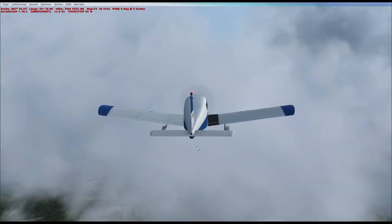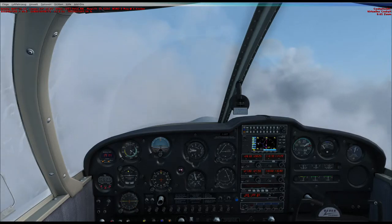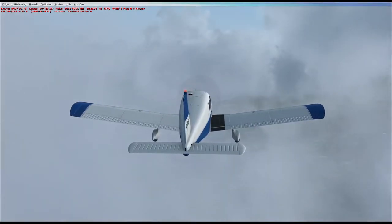So this is all beautifully represented. I'm trying to show you the Sentis. I originally had that in mind, to be honest with you. But the problem is that with all these clouds, I'm not sure if I can really show it to you. So let's take a look where we are.